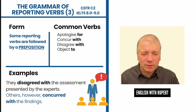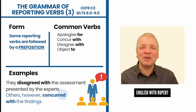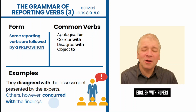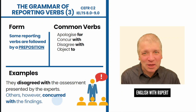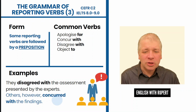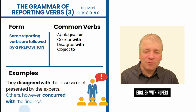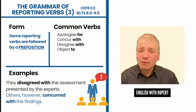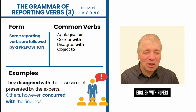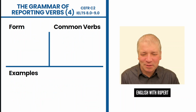So let's go back to this meeting. So some people disagreed, but others, however, concurred with the findings. And concur is a reporting verb that means I do agree. So this is the opposite. But both of them use with to connect the reporting verb with the information that they are speaking about. Let's look at one final slide on reporting verb patterns then.